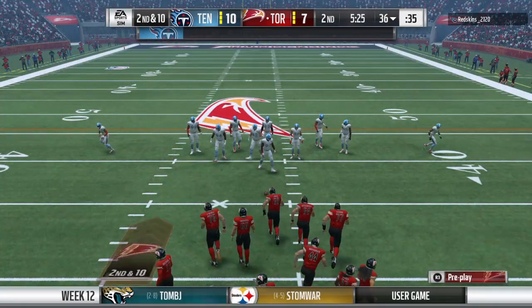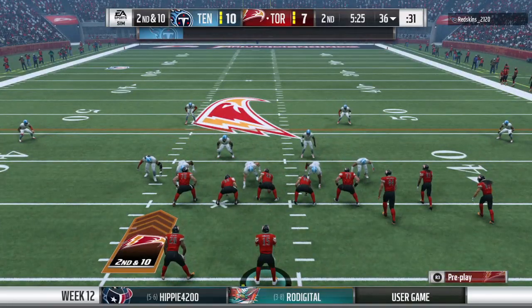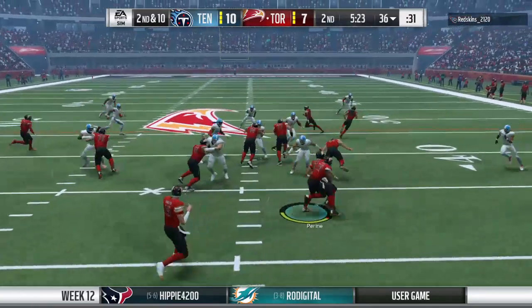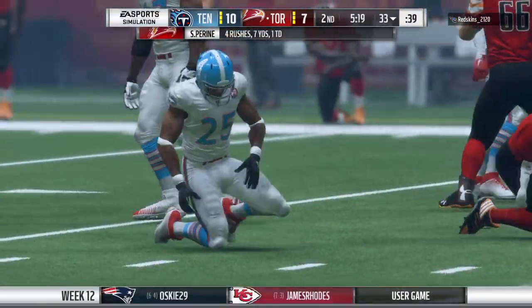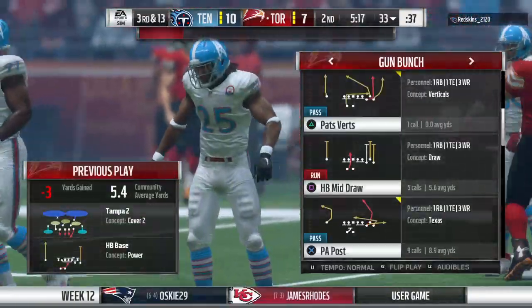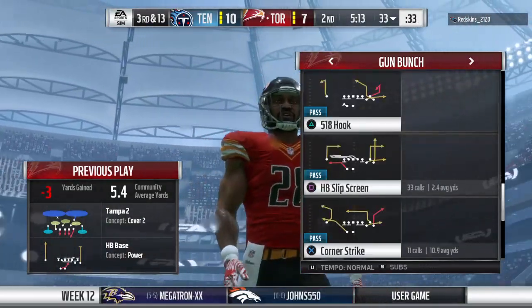Well, we always talk about how you've got to be quick when you go through your progressions, and here's another prime example. Trying to look downfield, he was standing in the pocket, but just couldn't find anyone open, could he? No, not enough time. They hit him and forced that incompletion. So he loses 3 yards there. Now 3rd down.